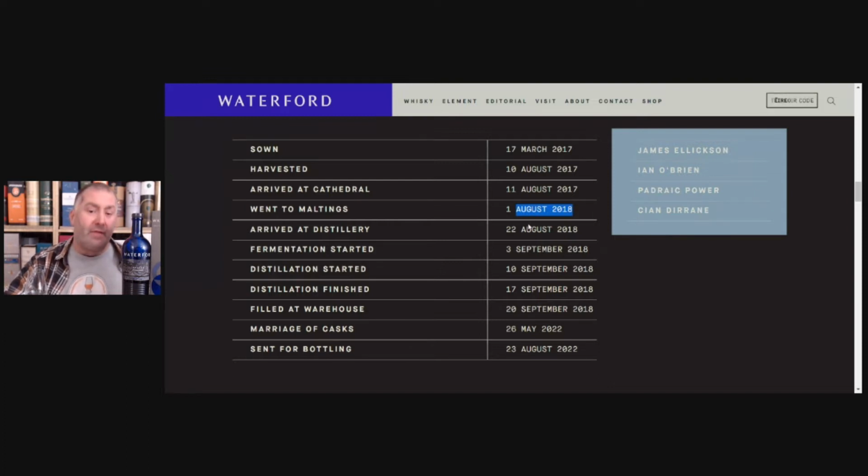And then, after being malted, three weeks later it's at the distillery. A week later, they actually start the fermentation. A week later, they start the distillation. They distill for a whole week. So in order to have 12,000 bottles, you need to distill for a week.